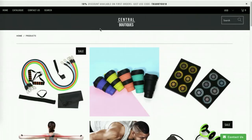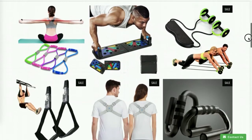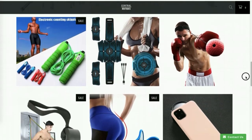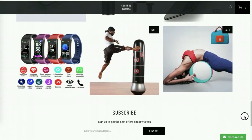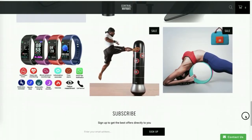Your collection page looks great. However, I would use a much more SEO-friendly title instead of products, as I mentioned before, like fitness equipment, exercise at home equipment, or gym at home, or whatever is your target keyword, because product is just too vague for Google to rank you in more relevant search results.